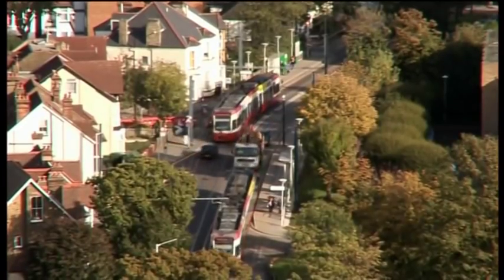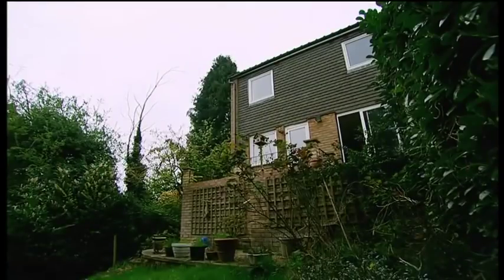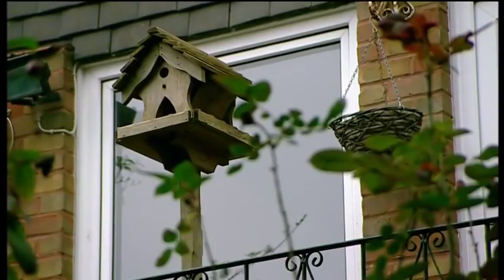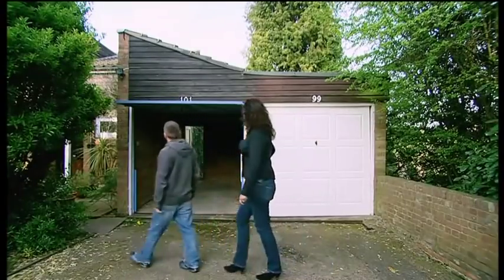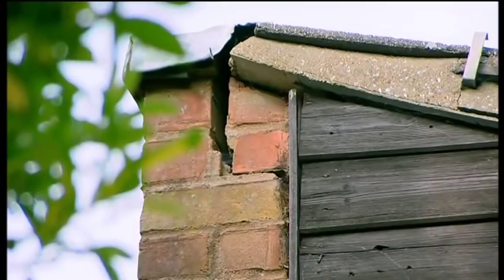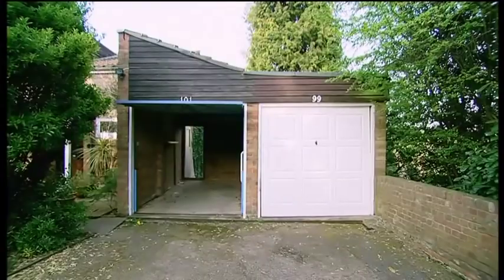In Croydon, South London, Leanne Hewitt and Andy Davenport paid a bargain price for this 3-bed semi. That's because the rear terrace needs to be completely replaced and the subsiding garage needs to be stabilised and then rebuilt. I know this is a high-risk development, but the bigger the risk, the bigger the gain, and I'm up for this challenge, and I know we can do it.